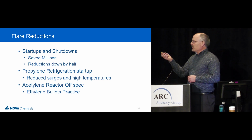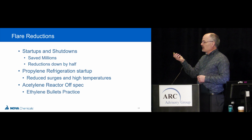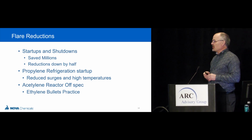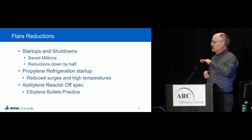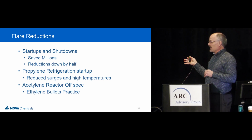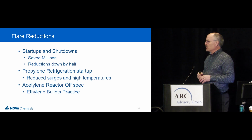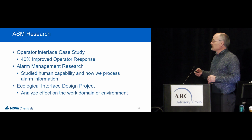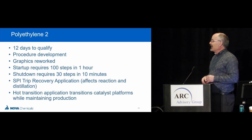And we tried a different strategy on the acetylene reactor off spec rather than just flaring it. We worked out a strategy of reducing rates and a certain percentage of off spec that we could keep running through the plant and use the ethylene bullets while recycling, so pretty much minimize flaring on some of those upsets. And that was too many.